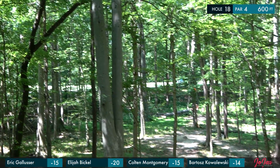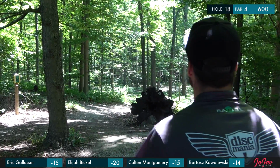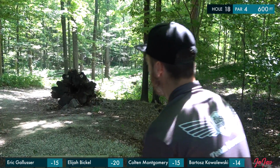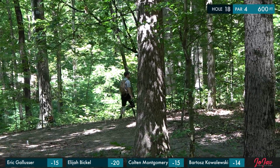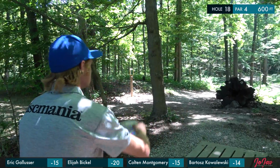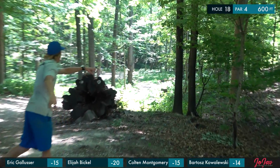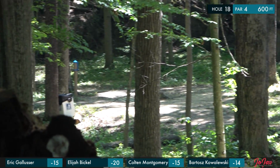And Elijah's disc was going way wide, but he gets a really nice bounce and actually brings him all the way back to the fairway. So here you're looking to get it up there. Looks like your DD3. You hit the line pretty good. I didn't get as much turn as I would like on the disc, but it's up there. Colten plays the safe shot.